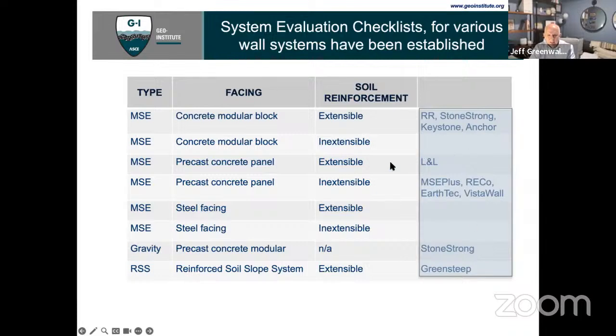Stone Strong did a good activity. They decided that they wanted to do 2 analyses, or what we call the supplemental analysis. So the analysis was on the concrete modular block with extensible reinforcement, but they also said take out the reinforcement and let's see about analyzing it as a precast modular retaining wall. And then finally, this company, Green Step, this is an innovative product, has only had pilot walls built, and we did an evaluation on that one as well.